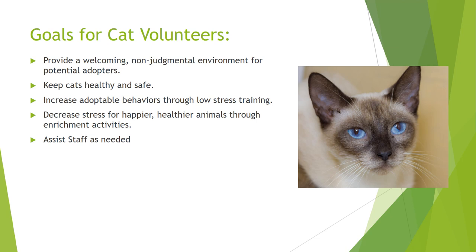We want to keep our cats healthy and safe, and we'll talk about that throughout the entire presentation. We also want to increase adoptable behaviors through low-stress training, and we want to decrease stress for happy, healthier animals through their enrichment activities. And then another goal is to assist the staff as needed. This can be animal care staff, adoption staff, medical staff, whoever's in the area that may ask you to do a task.